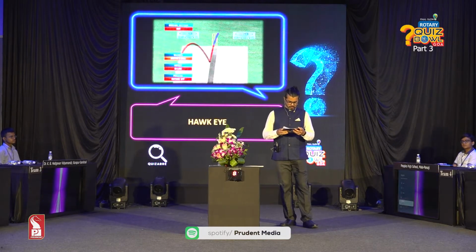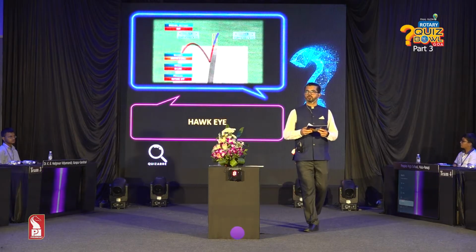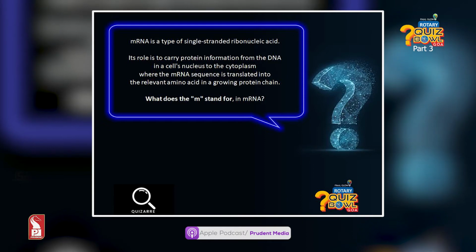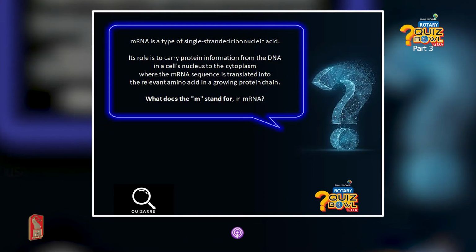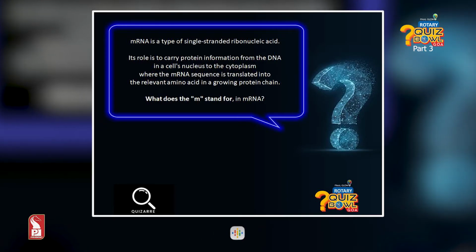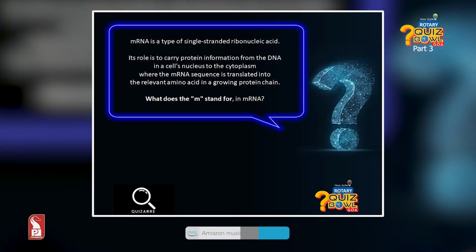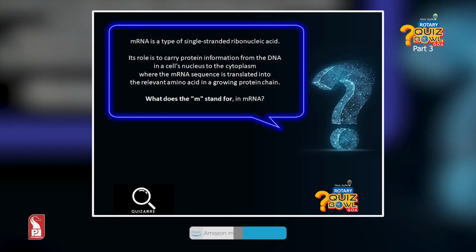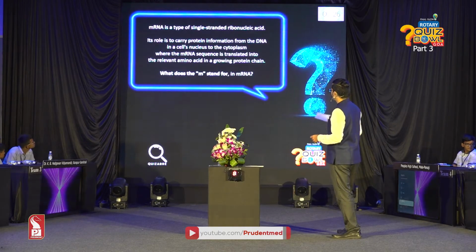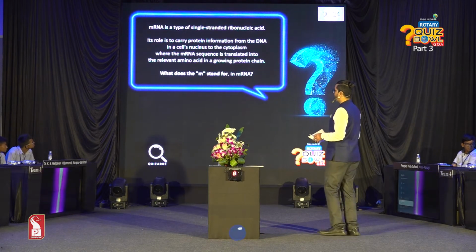All right. So the next question will go to team 3. Team 3, here's your question. mRNA is a type of single-stranded ribonucleic acid. Its role is to carry protein information from the DNA in a cell's nucleus to the cytoplasm, where the mRNA sequence is translated into the relevant amino acid in a growing protein chain. What does the M in mRNA stand for? So if you look at it, it carries protein information from one place to another. What does the M in mRNA stand for?